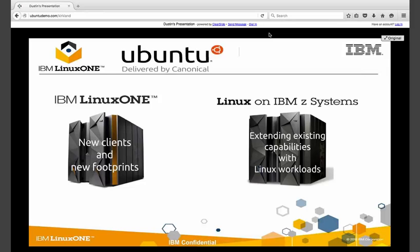You can also add Linux to an existing IBM Z systems with Ubuntu, and you might want to do that if you wanted to take existing systems of record and data and provide next-generation applications as the front ends. So with that, I'll hand back to Dustin to show us something really interesting.